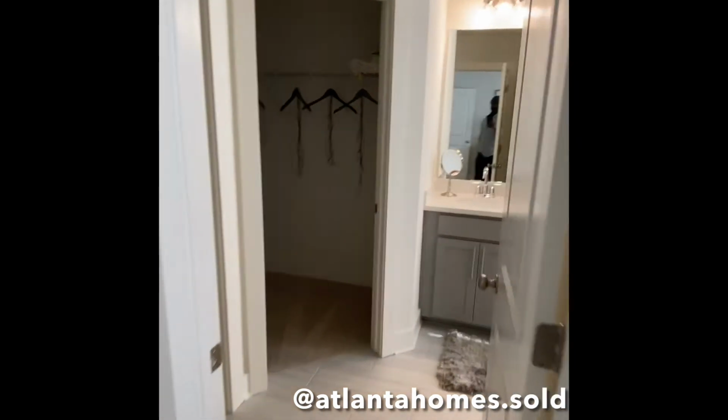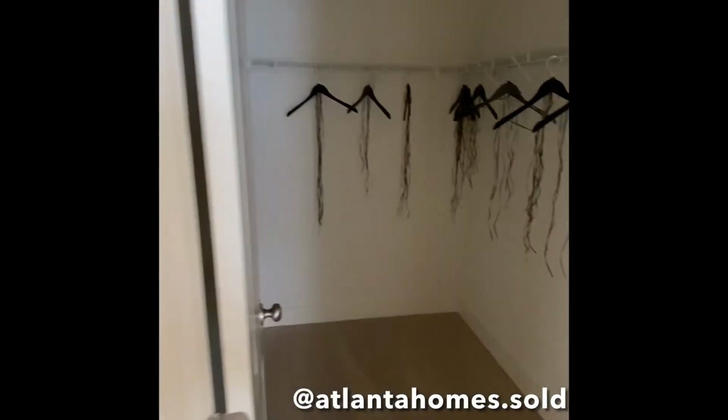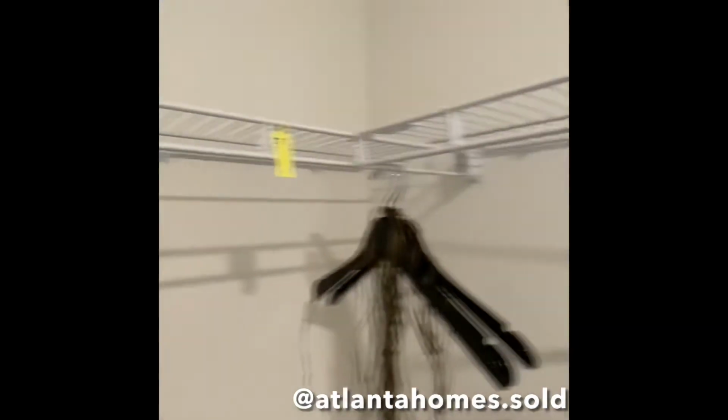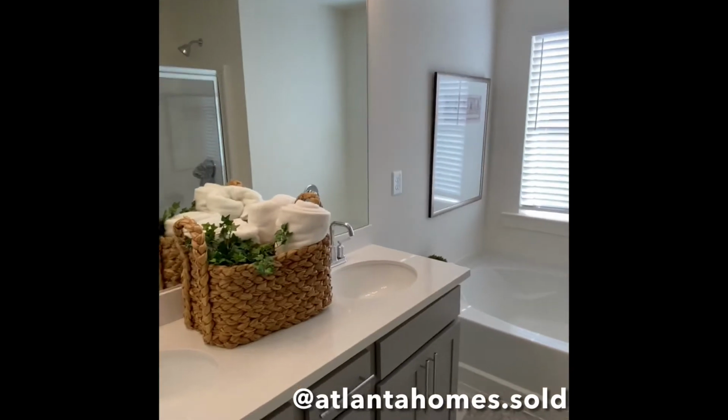As we move into the master bath, to the left, there's the water closet, and then also the master bedroom closet. Pretty decent size. You can walk in, have enough room to turn around and all that good stuff.